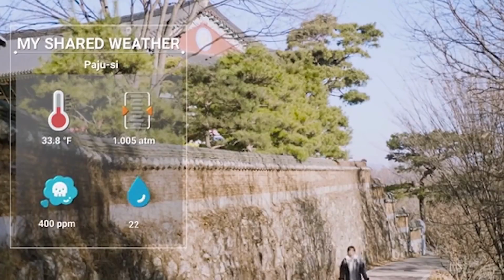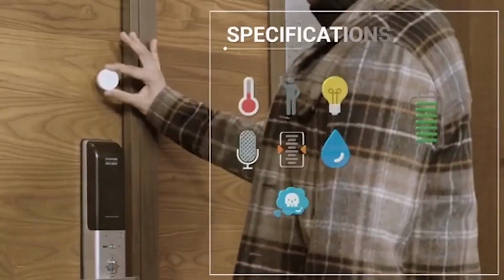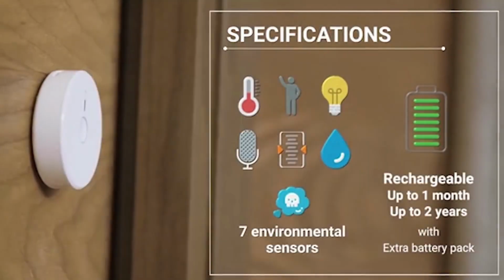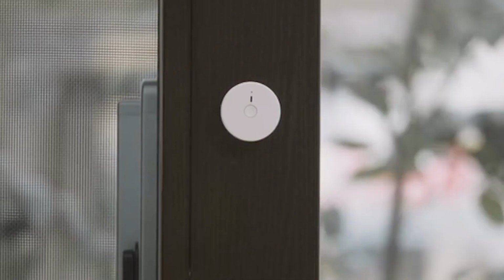In addition, the gadget is extremely simple to handle. You can just carry it with you or set it in the room to begin collecting information. The price of Sense is $45.